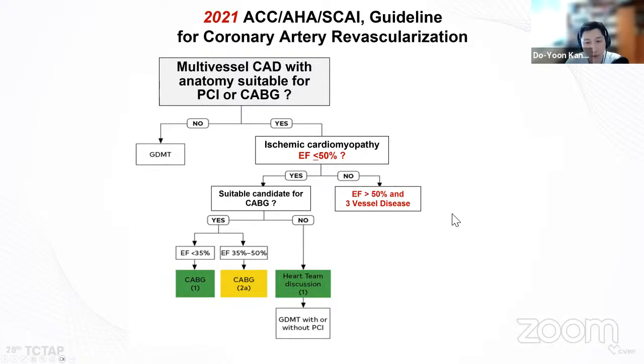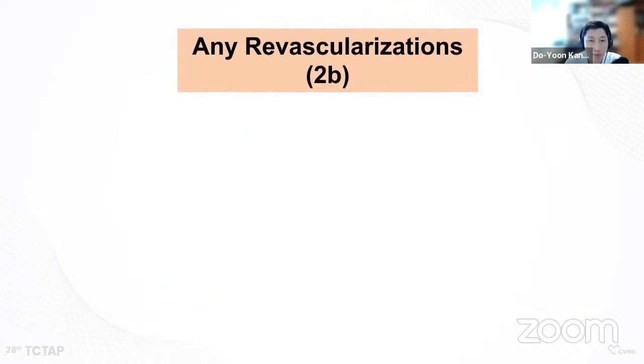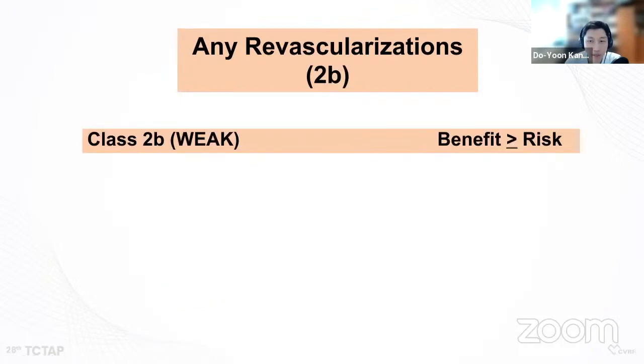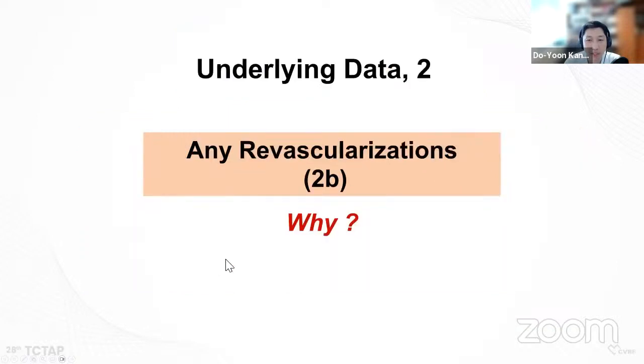Then how about the normal ejection fraction with triple vessel disease? The US guideline recommends CABG versus PCI as a 2B recommendation, both. Any revascularization is 2B. 2B is a weak recommendation, where benefit outweighs the risk a little bit, and it might be reasonable. It might be considered because its usefulness is unknown or not well established.